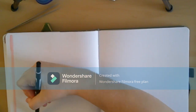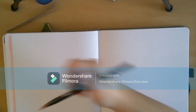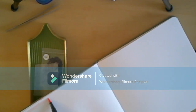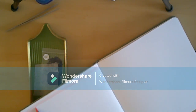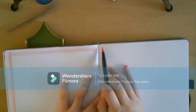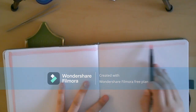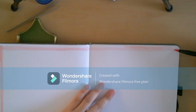So just bear with me, but I'm gonna do it in my own way. Like I said, I do have some clip art we're gonna put down that I got off of Etsy, but I just wanted to make the page look a little bit just pretty. And I'm not doing straight lines because nobody's got time for that.